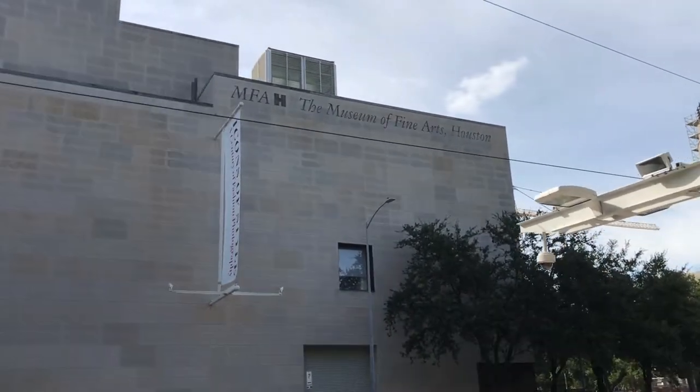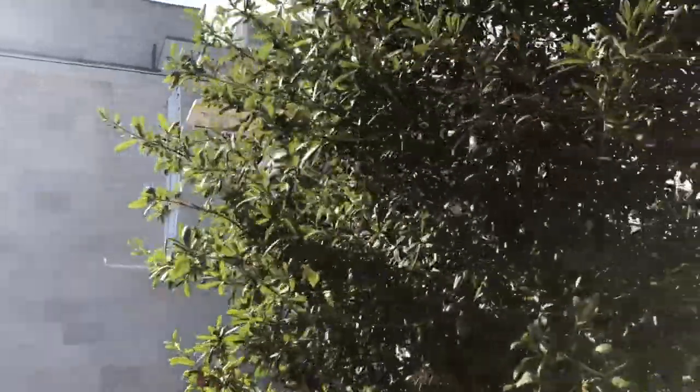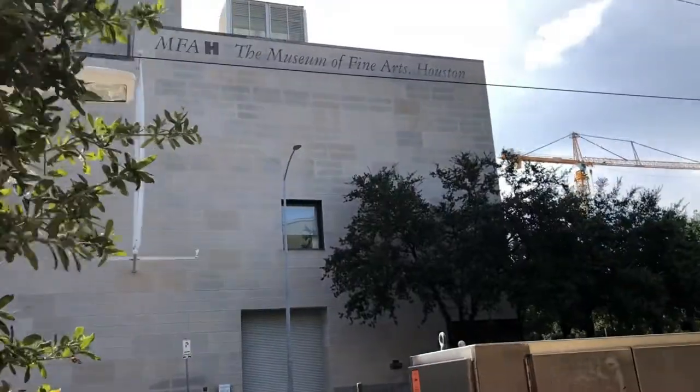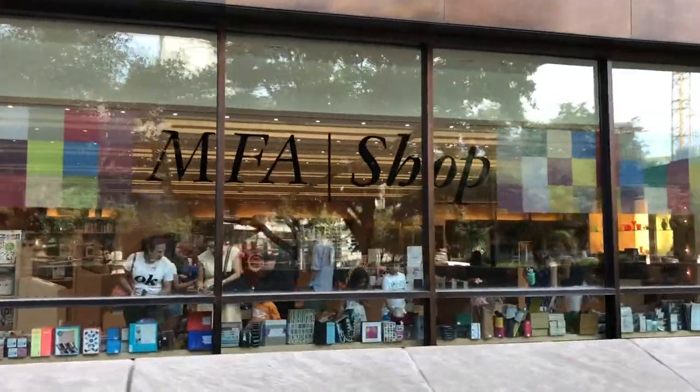Today we are visiting the Museum of Fine Arts in Houston, Texas. This place has wonderful pieces of art, wonderful paintings, and just overall wonderful. So without any further ado, let's jump right into it.